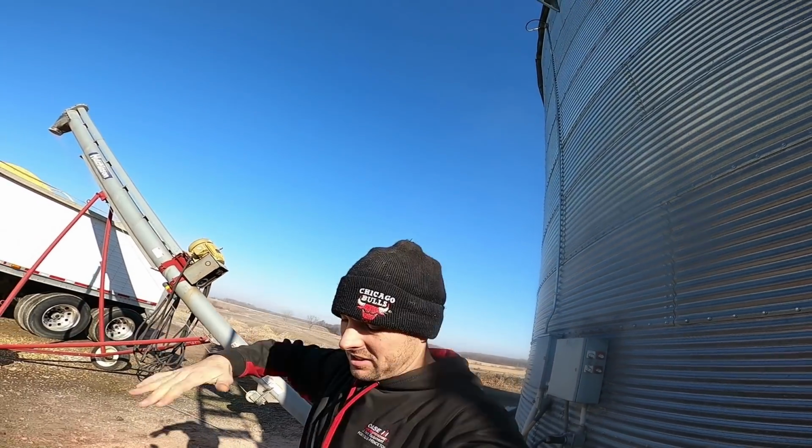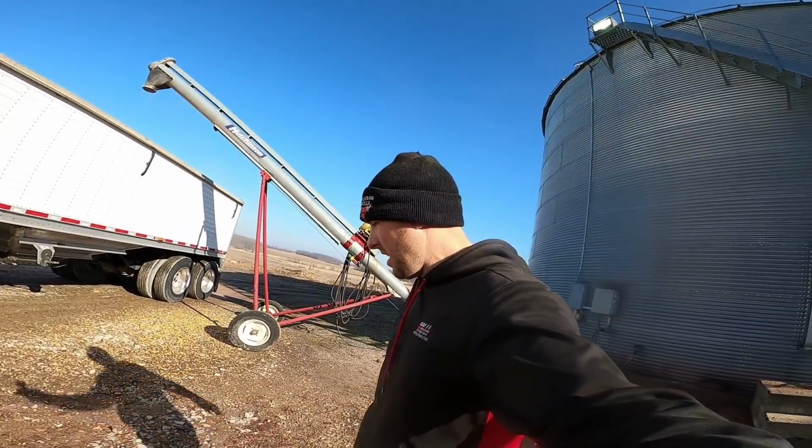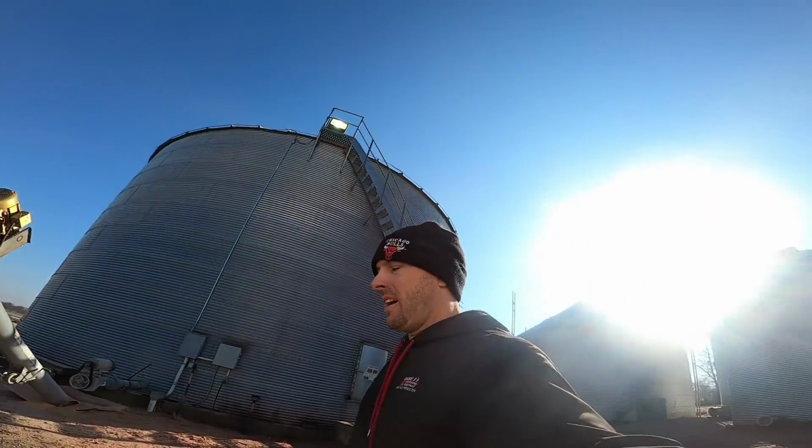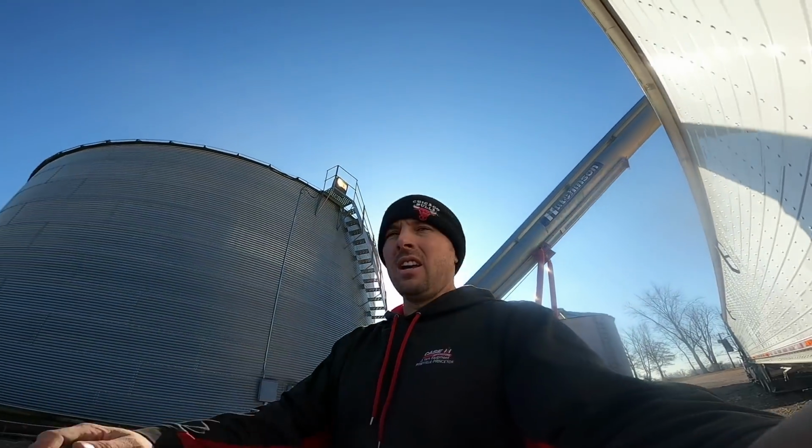We got tall trailers and short trailers. This is a shorter trailer, that's why my pile's so big. But we got loaded. Time to take her back and dump it. Come back, repeat the process again and again.